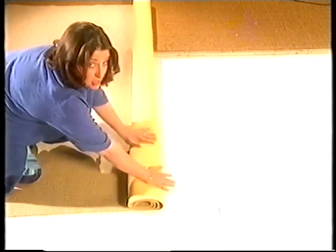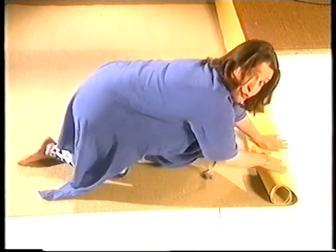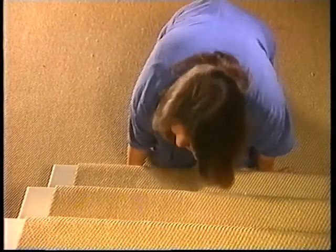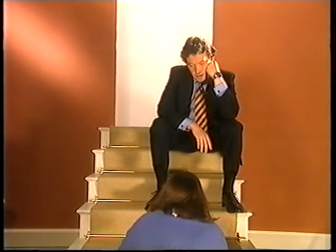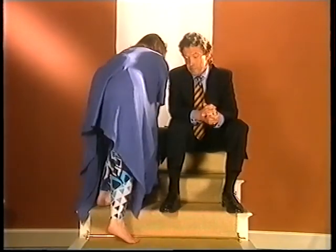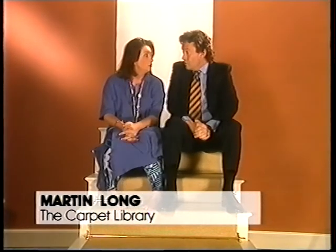If you're bored of floorboards, weary of carpet and tired of lino, there is an alternative. It's called natural flooring. But what is it? Well, natural flooring is a woven floor covering that's made from plant leaves and coconut husks, as opposed to wool or man-made fibres.